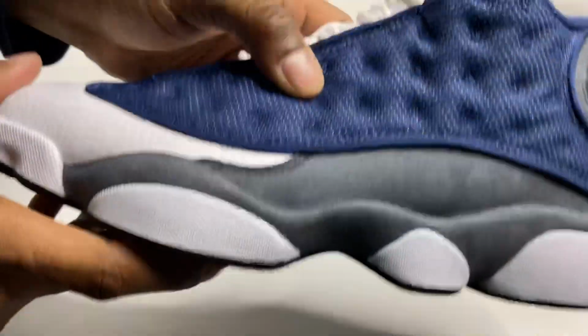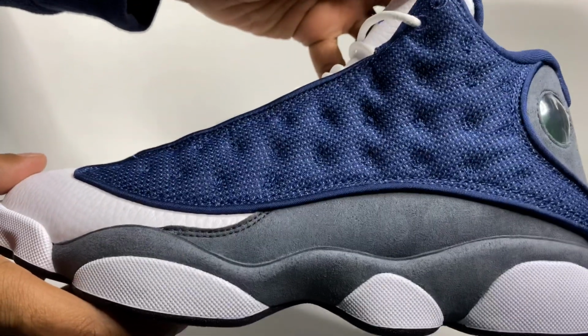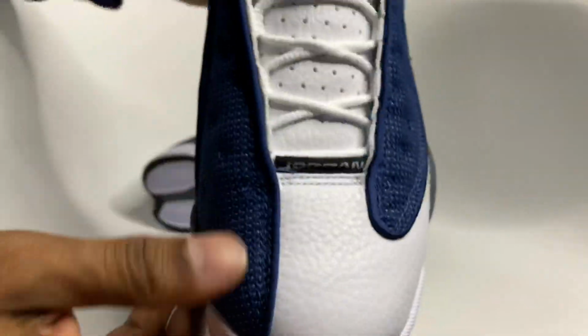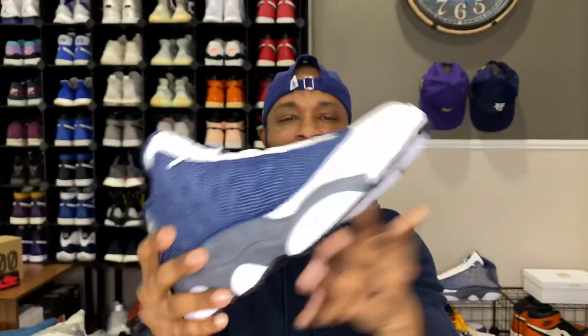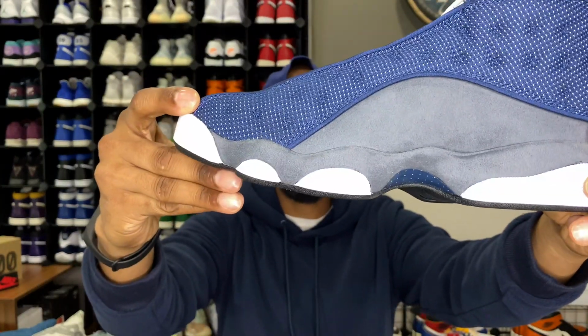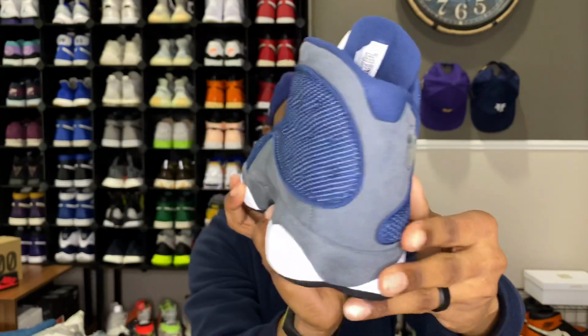Looking at the shoe, as I mentioned, one of the major details is this navy blue upper all around the shoe. It does wrap around the lateral side of the shoe, starting about mid toe box and going to the back of the shoe. Then on the medial side, you have that navy blue that starts at the very tip of the toe and goes all the way back towards the end of the shoe.